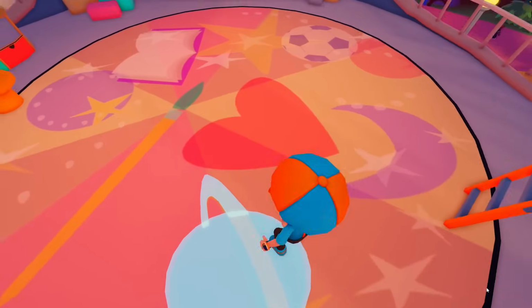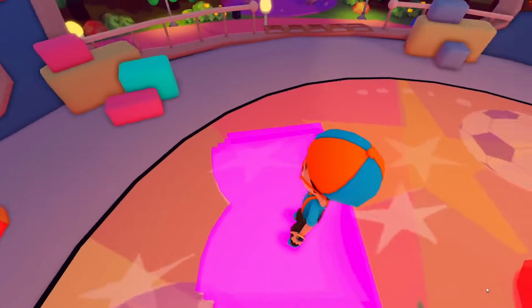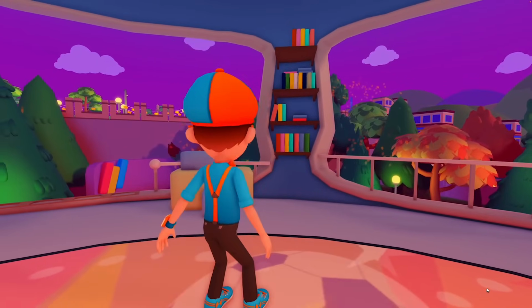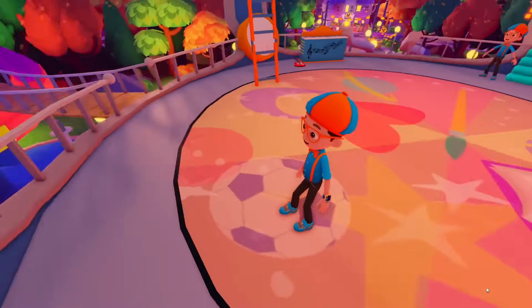Little. And look at this rug. Blue, red, purple, yellow, white. Yeah, when you step on all the objects, they light up, like the soccer ball. Woohoo, yeah.